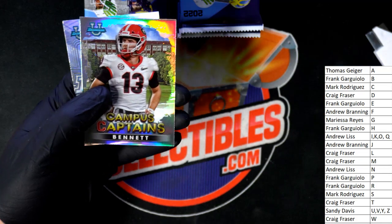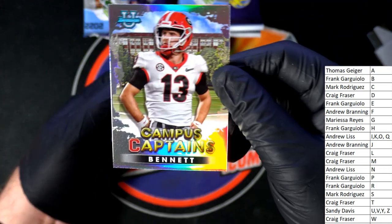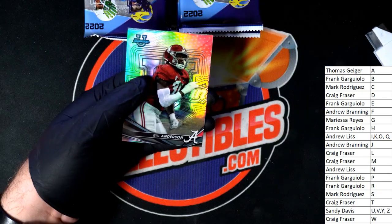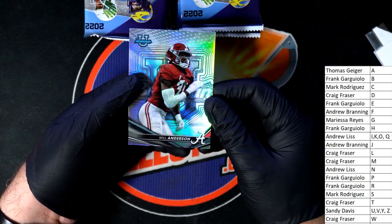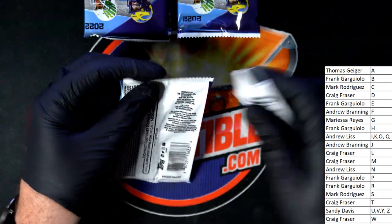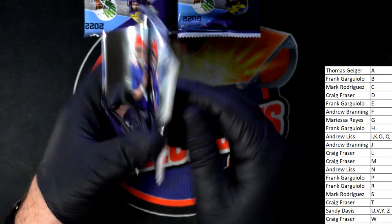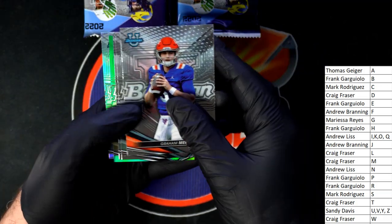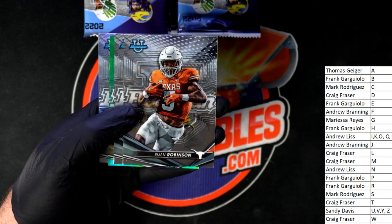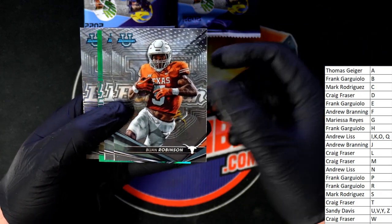Oh, there's Bennett. That's a really good one. The champion. Right there. Florida Gators. Bennett. Nice refractor. I think it was Gibbs. Is that the running back right there? Robinson. Nice.